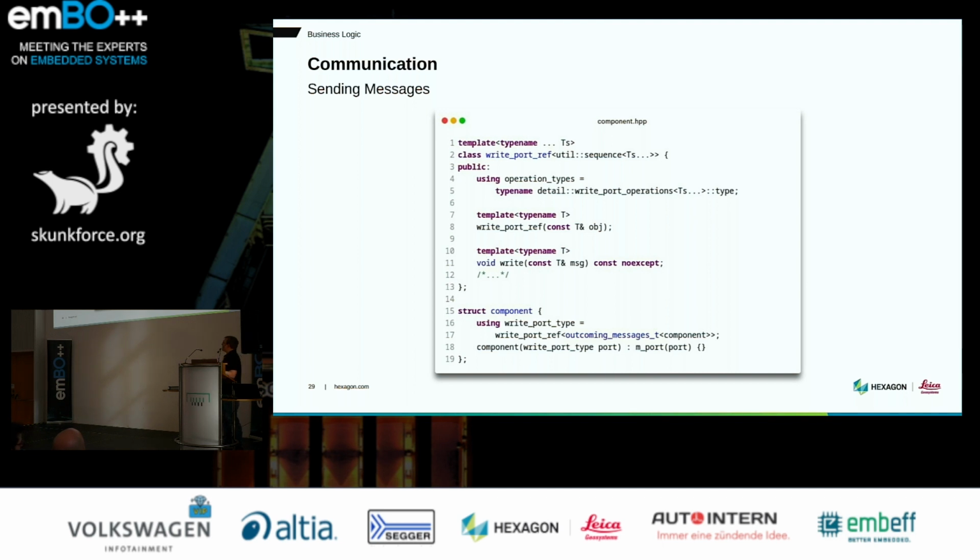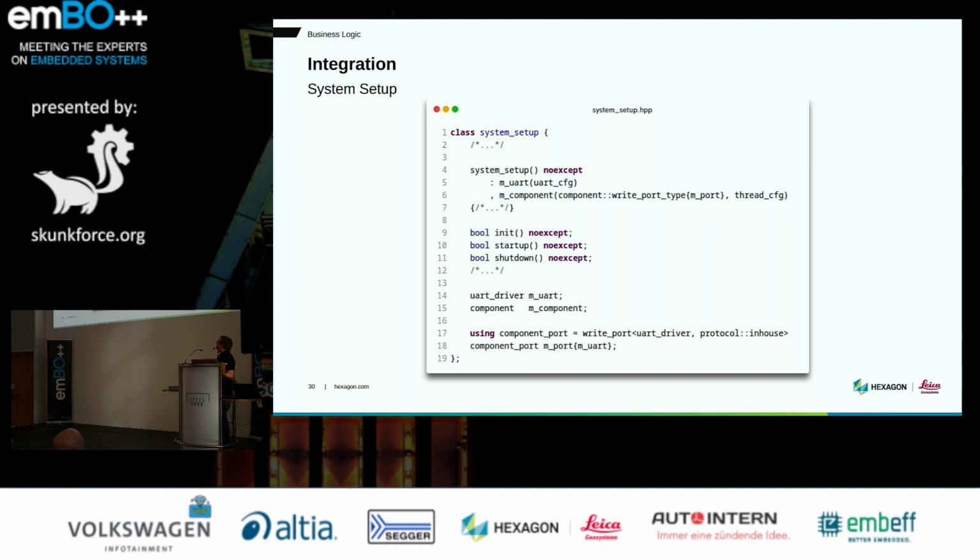And what then happens is, if the write function is called, it fetches the write function pointer based on our tuple and simply calls our write port. Which means the component does not need to know anything, and the write port does not need to know anything about the component, which makes it quite flexible. And this is how the whole thing would look like. The write port is created in line 17 based on, in this case, a UART driver and some kind of in-house protocol, and is then simply provided to the component in line 5.